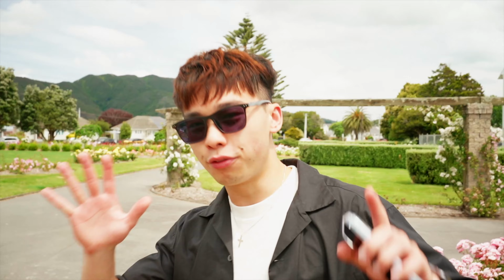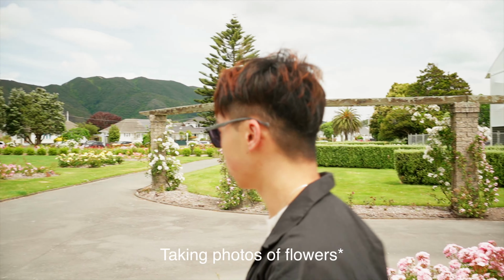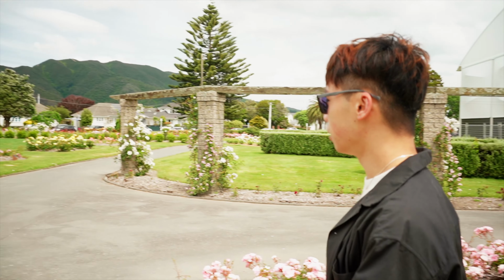Okay, so moving on from taking photos of flowers, we're going to start taking pictures of a landscape view. So we've got a few trees over here. We're just going to take a few shots and see how they look.